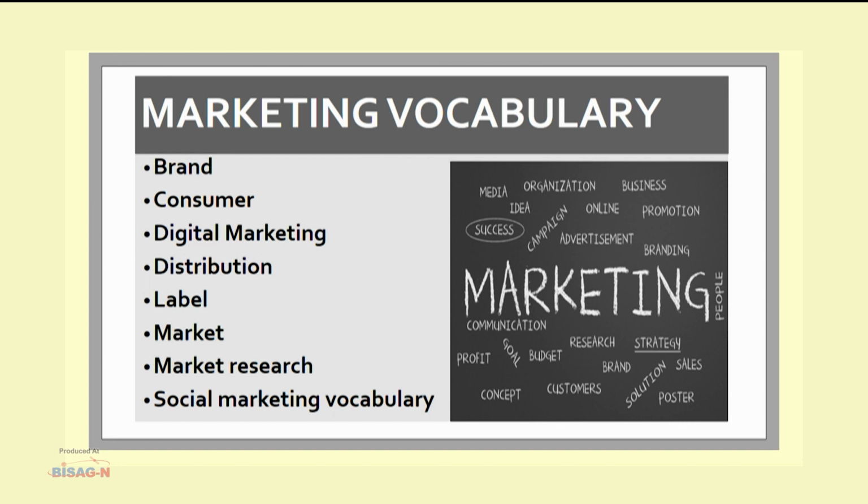Again, the next word is distribution. When you are distributing something, maybe you're distributing your products to one area, that is distribution. I want uniform distribution. Label, the slip which you are putting on your product. Market, we are going for market, and then market research. Then otherwise social marketing vocabulary. Yes, these days social media is at the peak and people are using social media for their marketing. So that things, make it very much important. So marketing vocabulary is really very, very much important.